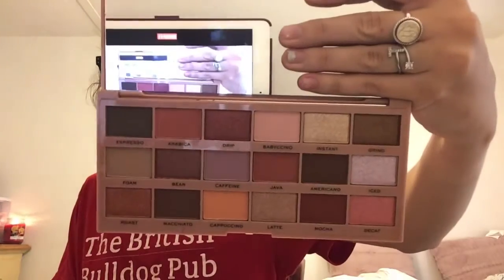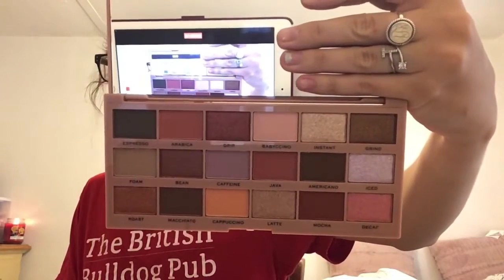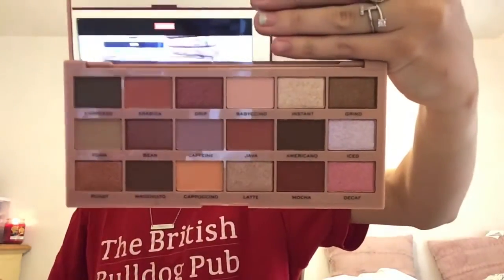Okay, next up we have this one right here. This one is so pretty. This is the Coffee palette, and this is my favorite out of both of them. They are so, so pretty. This one is very, very beautiful. I love the brown look to the palette. It definitely sets the mood for the palette, and I love the look of this. So I really need to be using this.